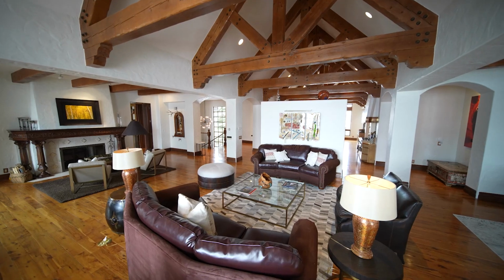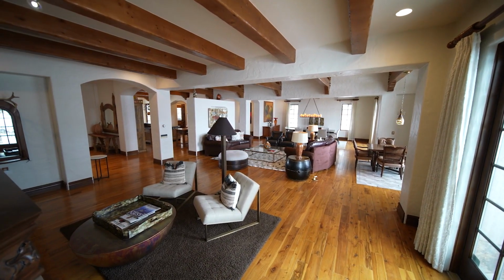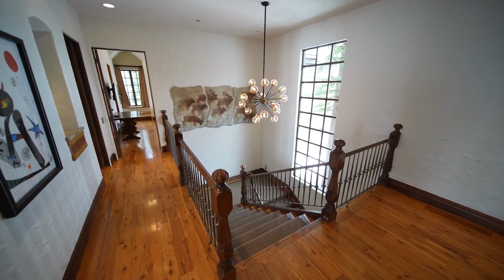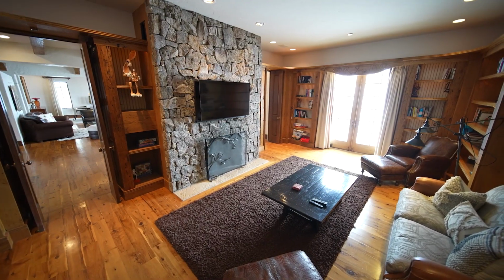It really lends itself to the family that likes to entertain and likes to be all together for those special occasions in the mountains. The home is great as it is, or someone could come along and add their own touches. On the other side of the fireplace, a separate media or flex room.